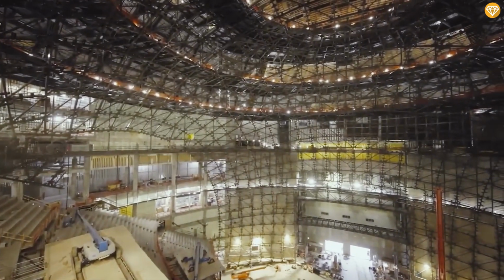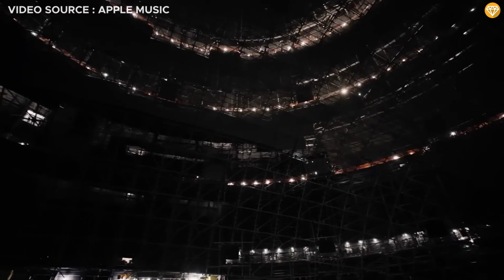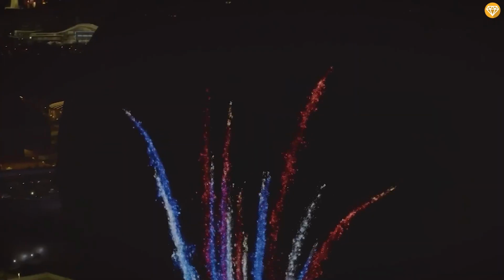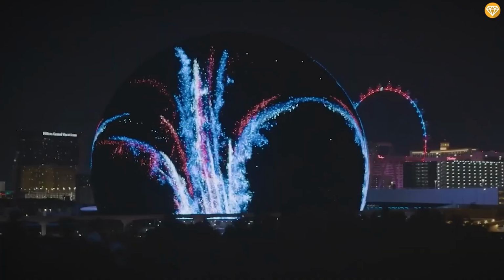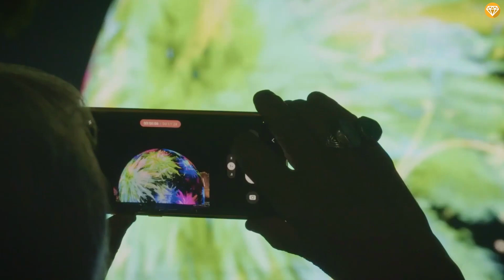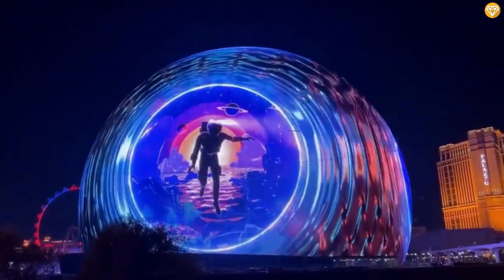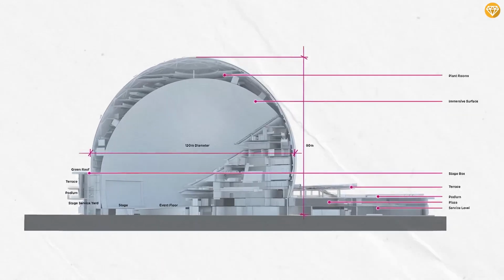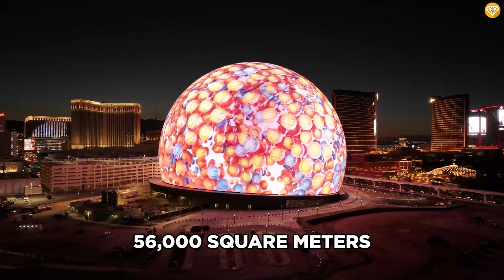Residents were given a glimpse of the Sphere's true form, as a total of 1.2 million individual LEDs lit up for the very first time in a spectacular display of light and color. The building made itself known to the entirety of Vegas. People on the ground and online were quick to talk about the insane nature of the structure and the engineering work behind it at almost 56,000 square meters.